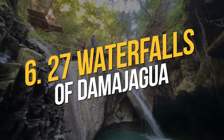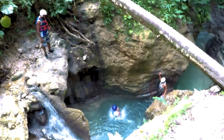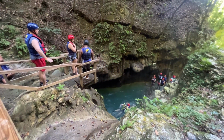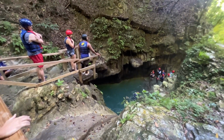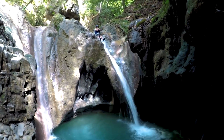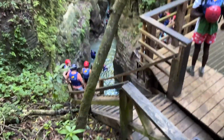6. 27 Waterfalls of Damajagua. If you are looking for adventure, one of the most exciting things to do in the Dominican Republic is to climb up a narrow gorge of waterfalls and then jump off the top of each one into the pools below. This attraction is not for the faint of heart. It's a serious undertaking but incredibly fun.